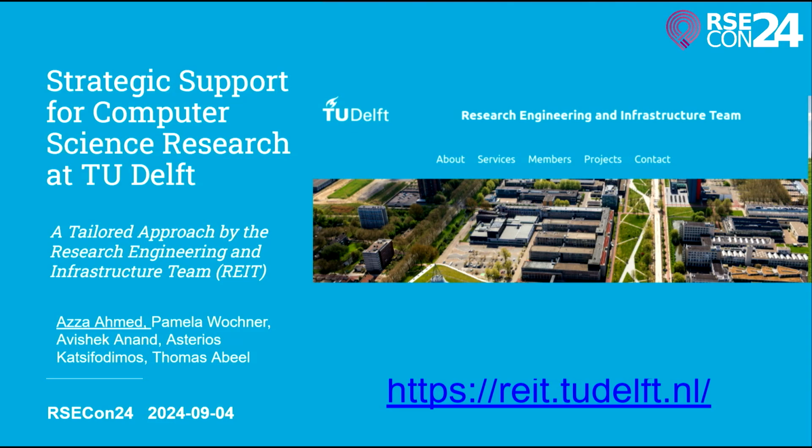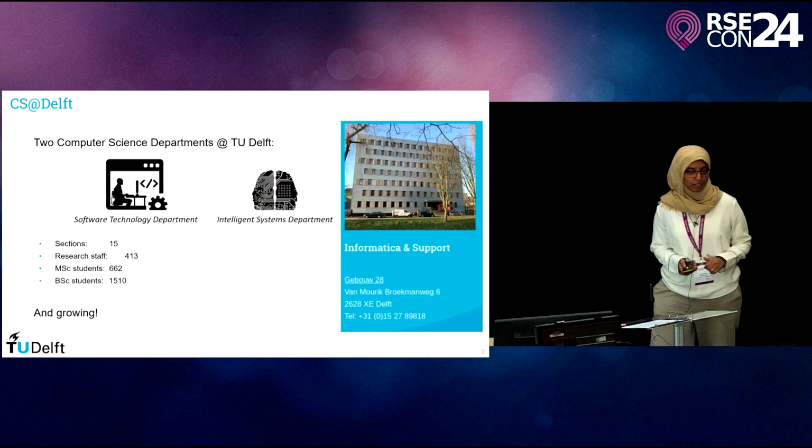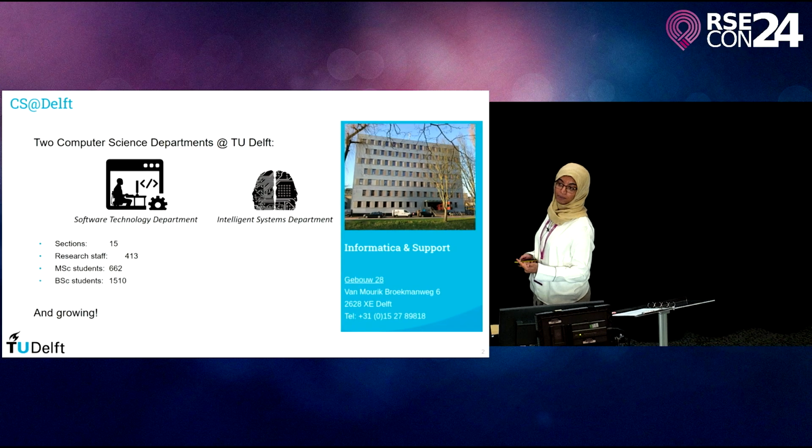I will be continuing on the same notion as the previous speaker, talking about our experience as an embedded research support team within TU Delft and the computer science department. Before we get to that, let's give a bit of context of why computer science within Delft and why we need support. Computer science within TU Delft is two departments, intelligent systems and software technology.